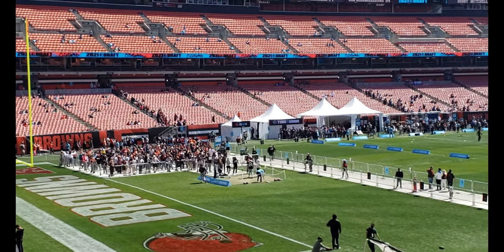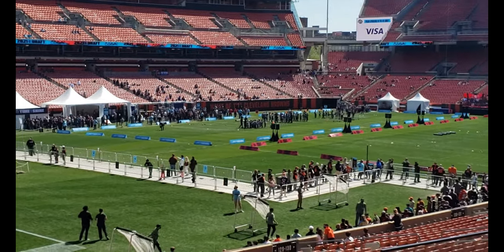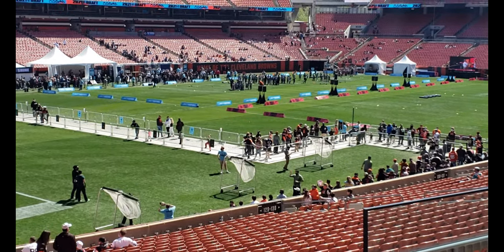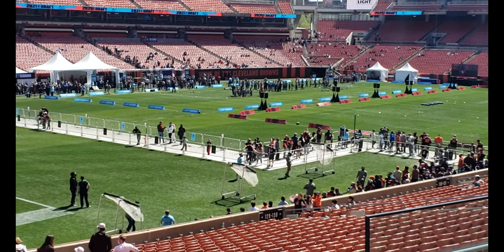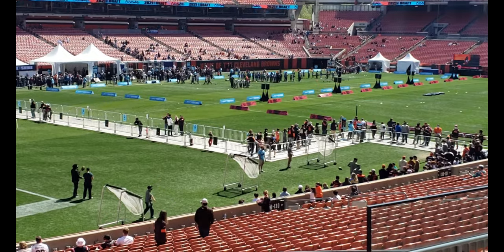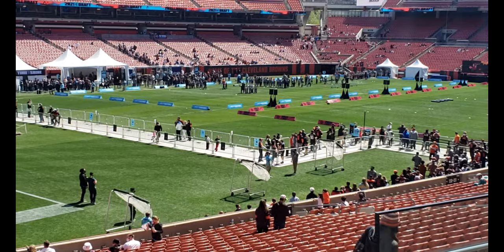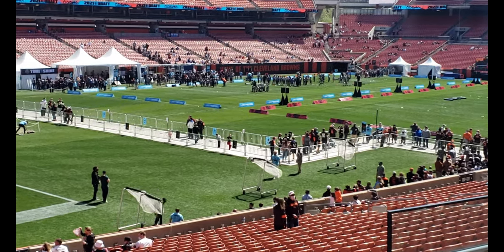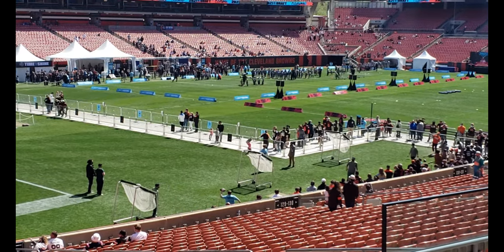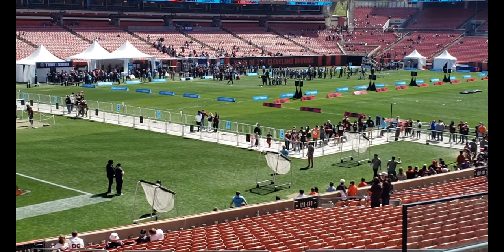Alright. Let's see what other action we've got on the field here. Oh, this is the long toss one over here. So far, everyone I see try, they go for the long net. I haven't seen people go for the short ones yet. The wind's knocking it down. Oh. Why did that guy catch it? It looked like it was about to go in.